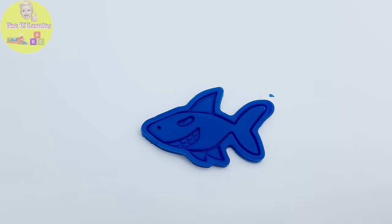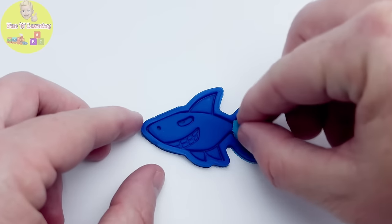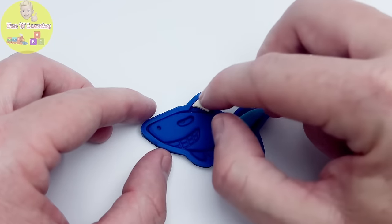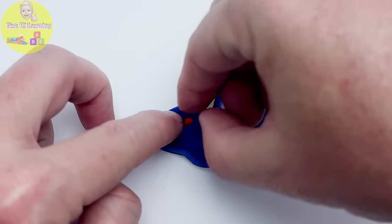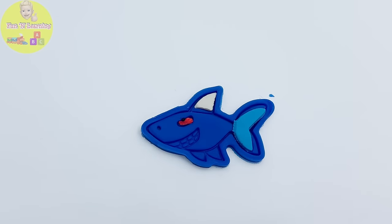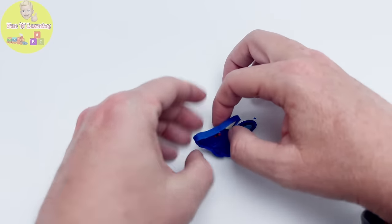But we still need to decorate it. I'll start with the tail. Next, I'll add some white to his fin. And let's not forget about his eye. Ooh, that red makes him look very creepy. Let's add you to our sea animal collection.